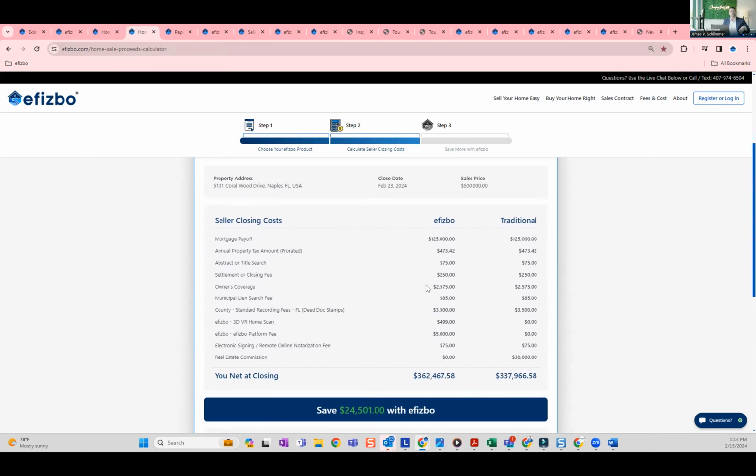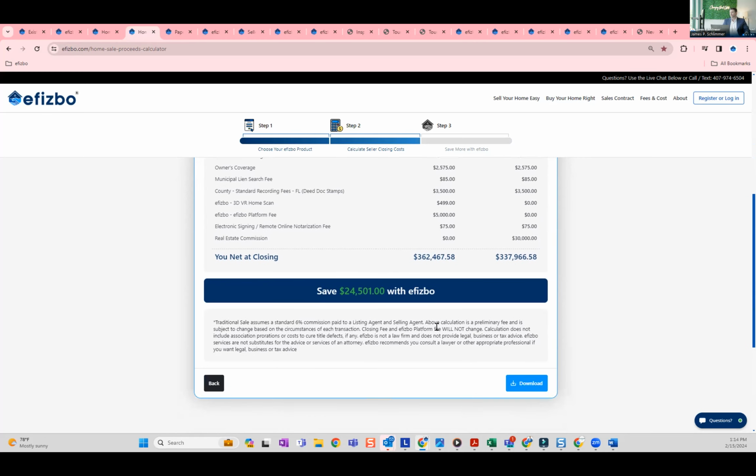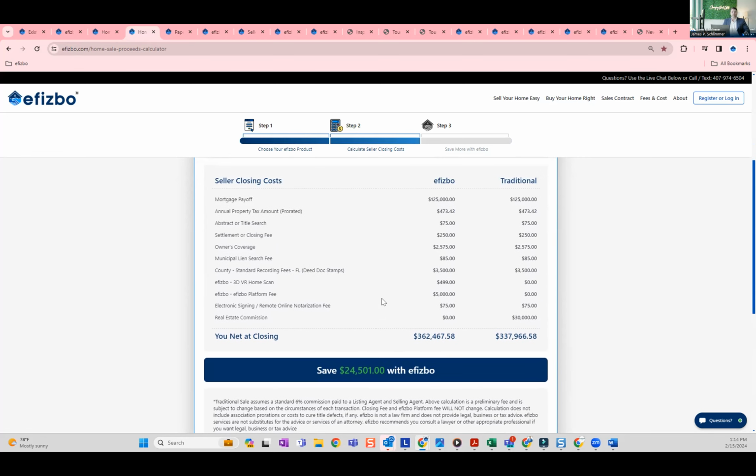And typically what most sellers don't know is owner's title insurance, doc stamps on the deed, efizbo's $4.99 for the 3D VR home scan and the platform fee, e-signing, remote notarization. We're trying to give you everything here. This is a really good look of how much money as a seller you're going to walk away with. Should you choose efizbo, or you went the traditional route with an agent, you can see how much you'll save. You could download this and you can move on from there.